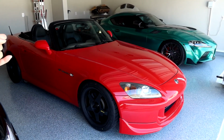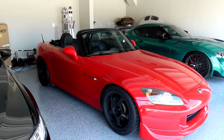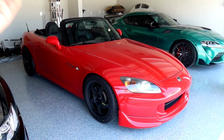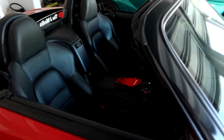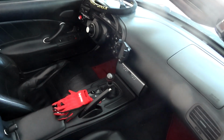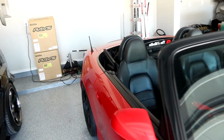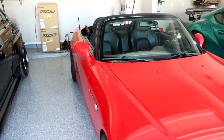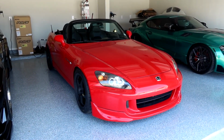Most of them have the soft top, but in the final year, the Honda S2000 CR comes with a hard top. But yeah, they're rear-wheel drive. It only comes with a 6-speed manual transmission. Like I said, naturally aspirated, not turbocharged or supercharged. Even today, it still makes a really fun sports car.